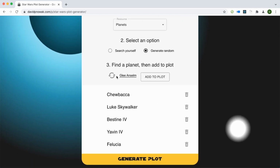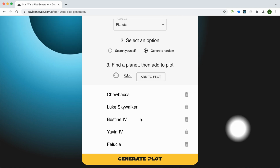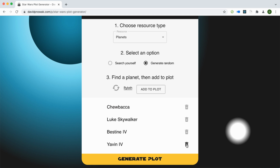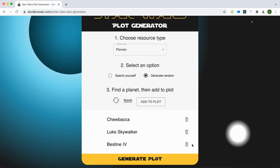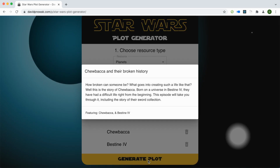And this one, and let's say this one. And if I now try and add another one, you'll also notice that we only allow a maximum of 3 characters in the plot. Now, just to make the story not so long, let's delete these, and let's also get rid of Luke Skywalker. So let's just have Chewbacca and Bestine the Fourth, and we click on generate the plot.